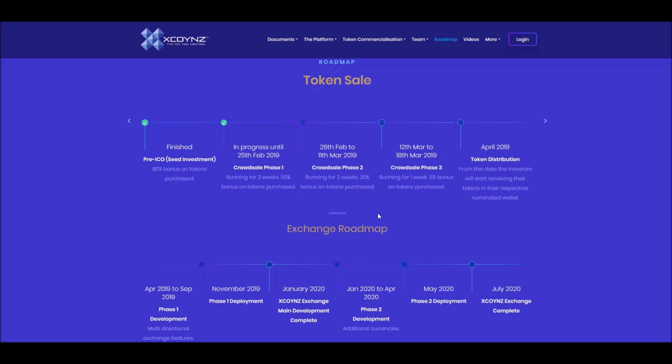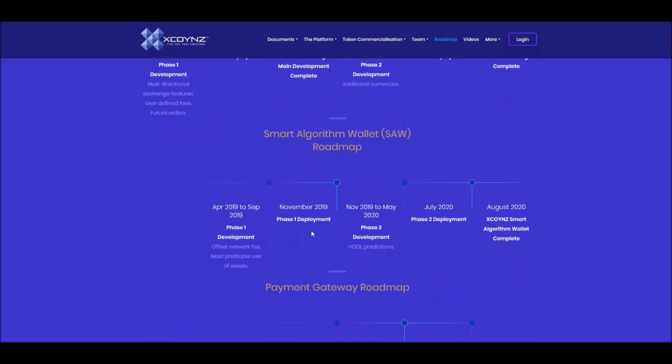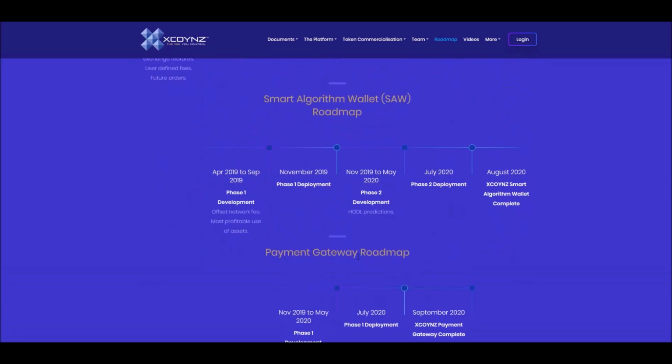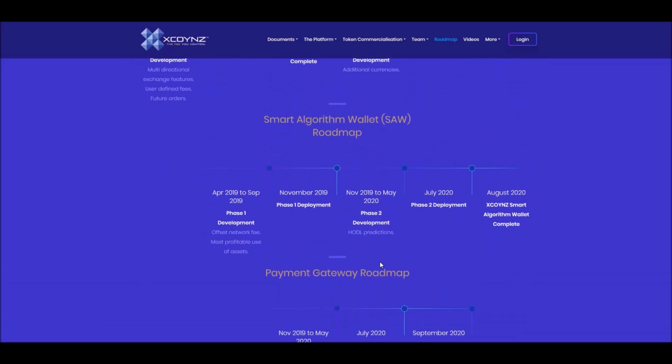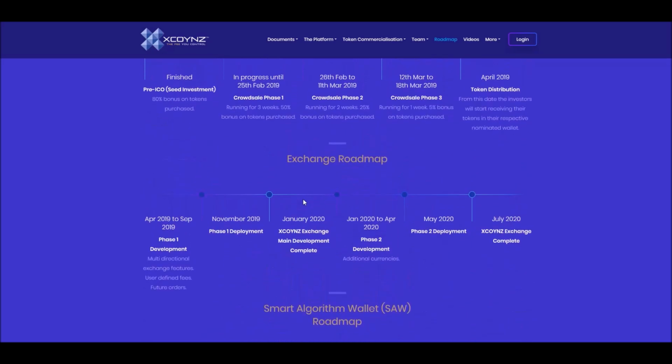Coming up, now the roadmap, which I thought was really cool. There is not one roadmap because they have those different aspects of the platform. They actually have different roadmaps broken down for the different parts, like the payment gateway for the merchants, the smart wallet, and then the exchange. Pretty cool. Now this is a long-term thing. They're not saying they're going to be ready next month.